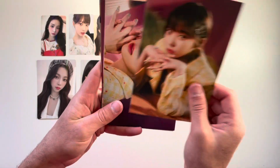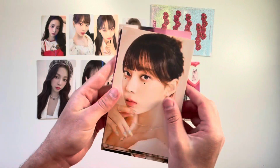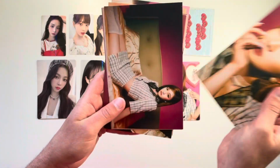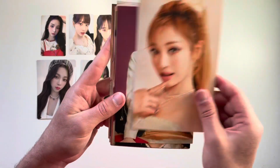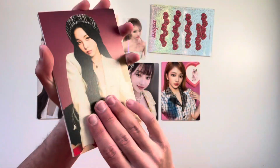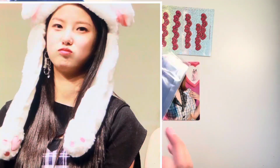And then Winter. And then ding ding. Oh my gosh, this photo is so cute. All right, that is all the postcards. Wow, they gave us a lot. Thank you, FM. Okay, and now we have the little dress calendar, which is so exciting.